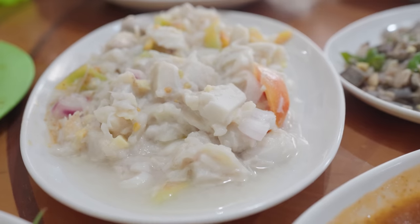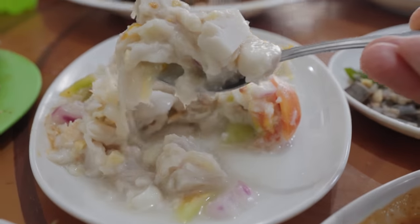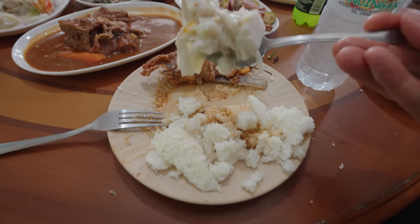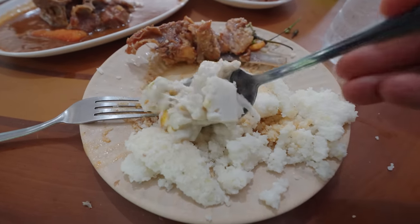Mm. So this is jackfruit, kinilaw. Wait, what's the difference between kinilaw and kilawin? Not really one, but I think this is you roast it. You grill lightly first before you chop it.